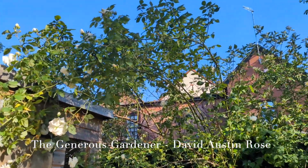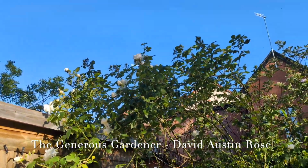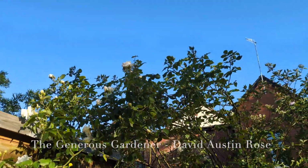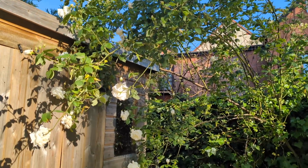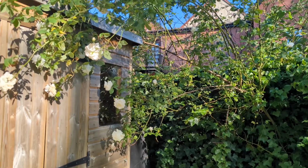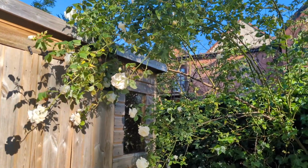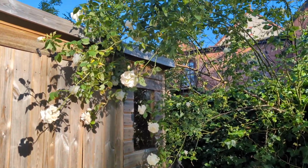Incredible, beautiful scent, and very, as the name goes, generous in terms of buds. I'm going to go to David Austin Roses again and show you the roses there and get another one, because they always come back, don't they, every year.